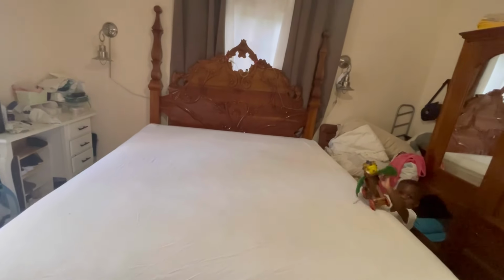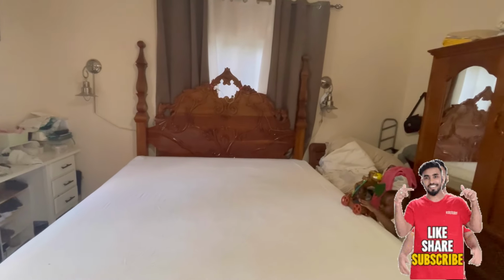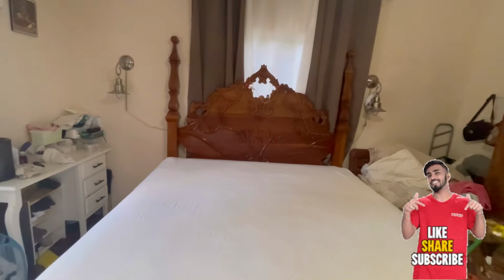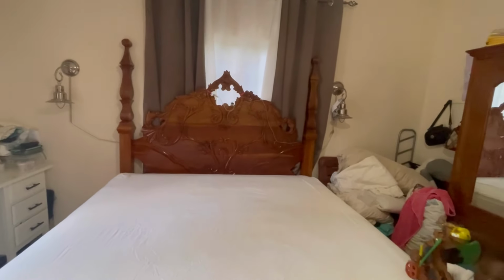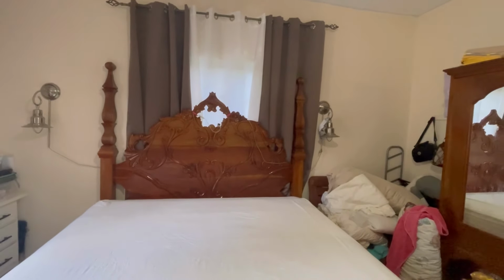Hey guys, so it is the day before Valentine's Day and this is my room currently. It's a bag of mess in here, right? A bag of mess. I can't even show all the light. But anyway, as you can see the color, and it's the day before Valentine's.